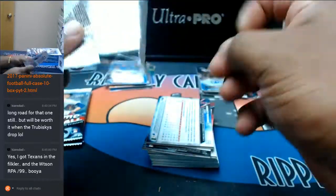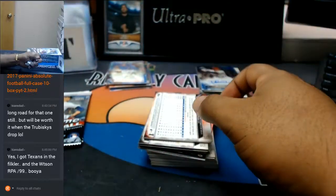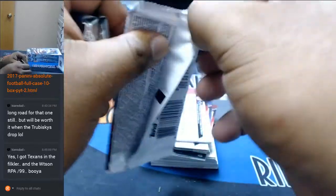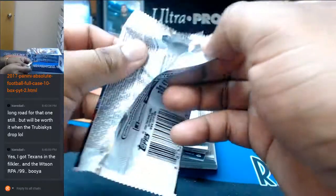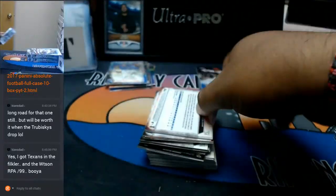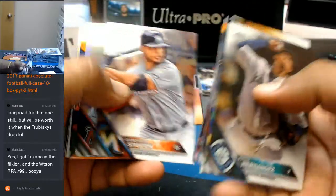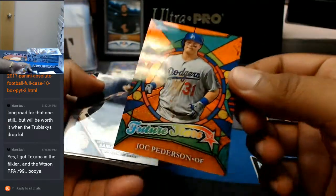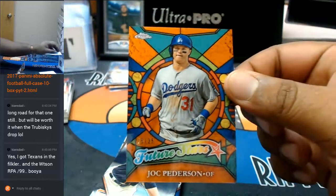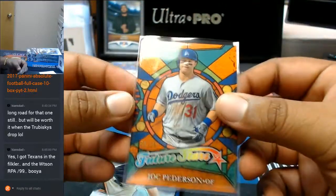Amir Abdullah doing his thing there for the Lions. Holding. I see some. Oh, snap. That's very nice. For the Dodgers, 25 out of 25. Jock Peterson with the Future Stars insert. That's pretty nice, man. Very nice looking card.